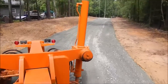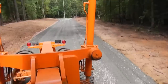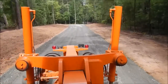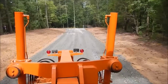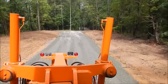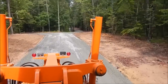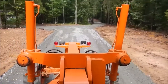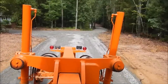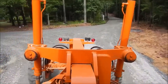And I've graded this out. And now we're hauling in stone for the main existing road. I am top dressing that just to make it all smooth, and I'm just knocking the loads down now, and at the end I'll make a full pass up and down the road. That way I don't have any spots where I stop and start. It creates these little bumps, and then you get it all rolled in.